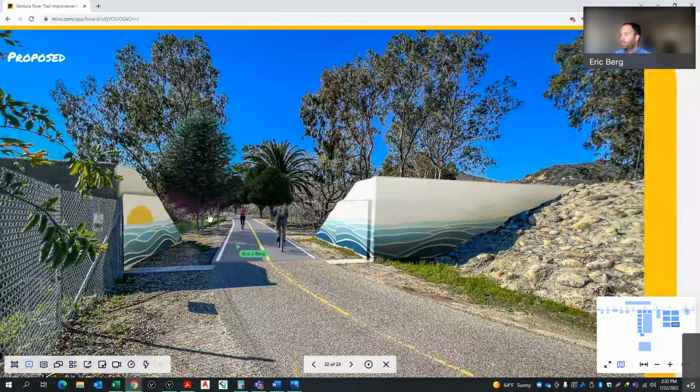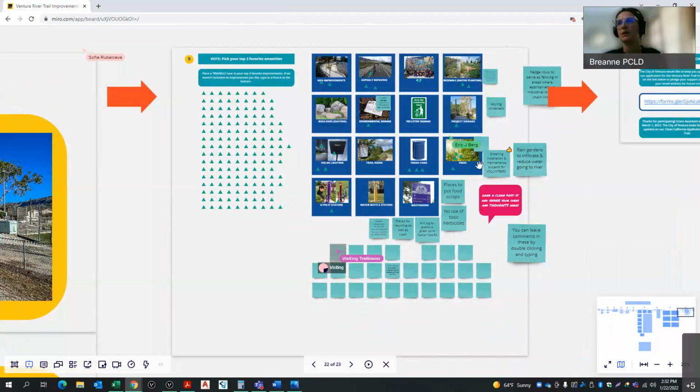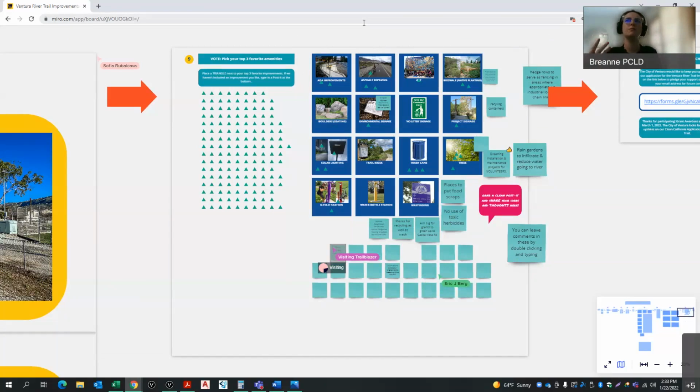So at this time, we want to know what are your top 3 amenities. Please use the triangles that are underneath the dialog box here, and drag and drop them to your favorite amenities. If the amenity that you'd like to see on the bike trail isn't listed, double click inside the post-its and leave us a comment about what amenity you'd like to see. If you have comments about some of the amenities that we have provided for voting, like what you want it to look like, feel like, or be themed around, you can also write a comment in the post-it and then drag it onto the amenity board.